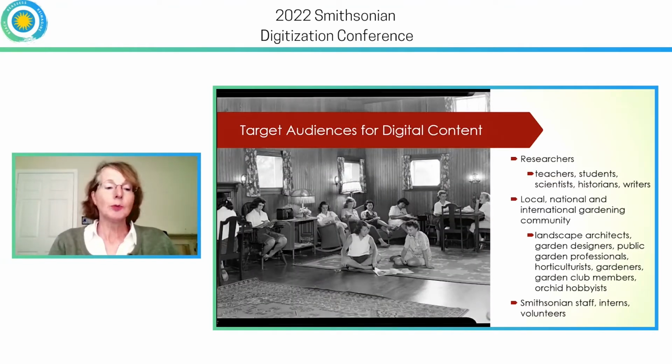Thanks to being available online, Smithsonian Gardens content has attracted local, national, and international audiences. This reach has broadened the use of the collections well beyond our expected garden and plant audiences. We never know how or by whom they'll be used. This particular image, for example, was used by the Smithsonian and the Library of Congress in a joint announcement that they posted last year.